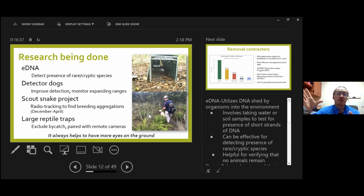And the whole point of this is if we're able to go in and find a female during breeding aggregations, you can remove multiple mature and actively reproductive males. That's definitely going to help us take that top layer of the population off that tends to be causing a lot of ecological problems.